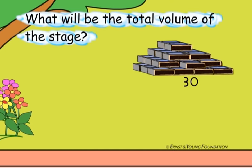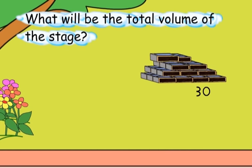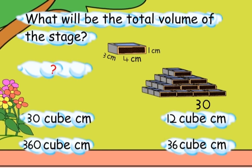Chinu wants to make a stage using 30 matchboxes. Each of the matchbox is 4 centimeters long, 3 centimeters wide and 1 centimeter high. What will be the total volume of the stage? 12 cube centimeters, 360 cube centimeters or 36 cube centimeters.